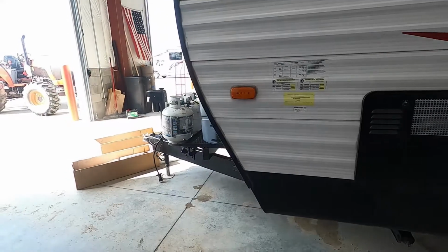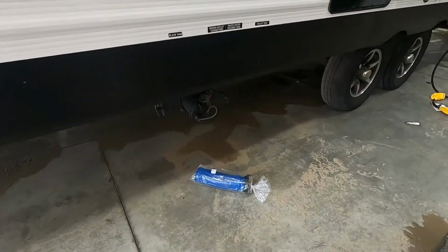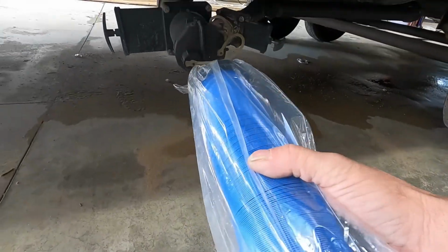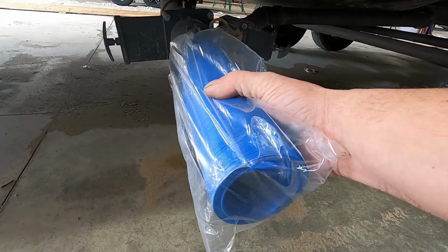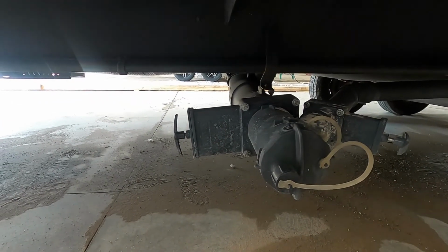Hook up your hitch and head on up to the dump station. At the dump station, take the sewage hose, comes conveniently in your convenience pack. Hook that up and first pull our left handle. That's going to be your black tank.